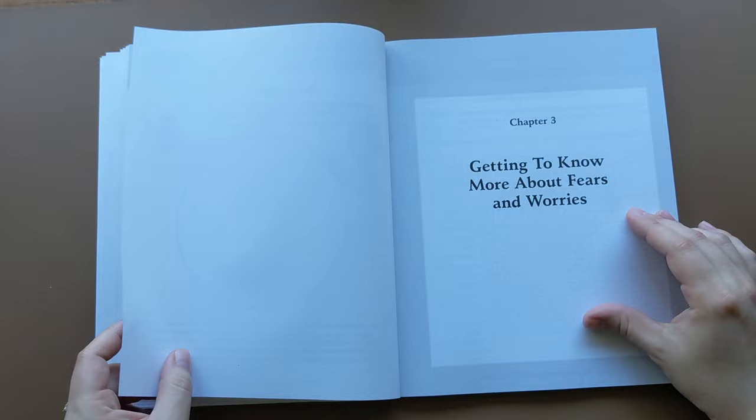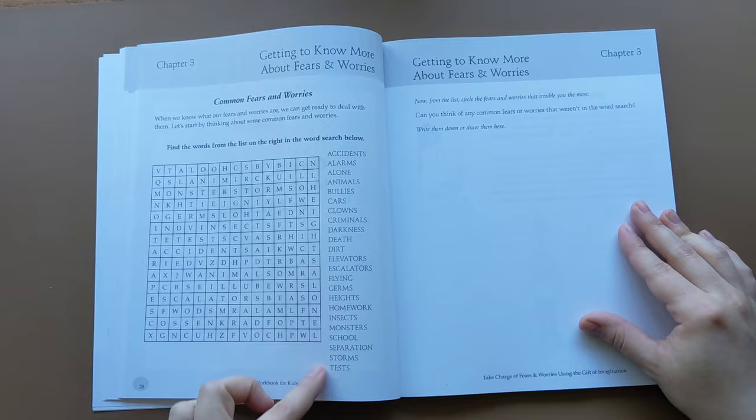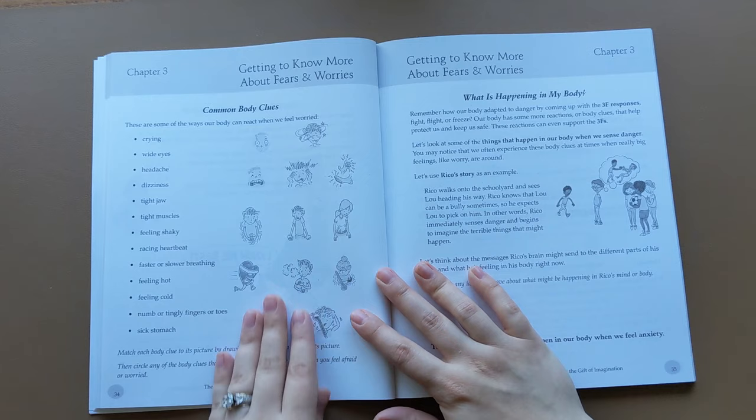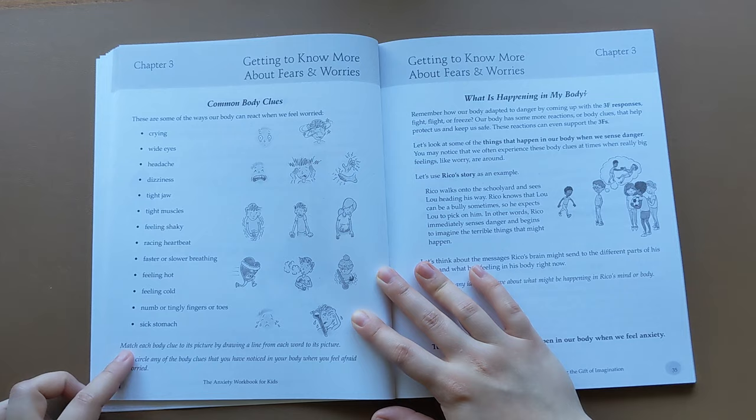Then we move into chapter 3. We have a little word search for some things that kids are often afraid of. More drawing or writing prompts. We talk about our body clues, so how this might present physically when we're feeling worried or afraid.